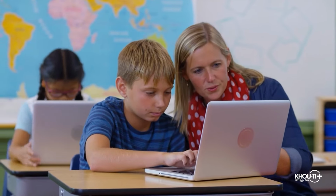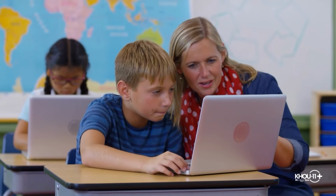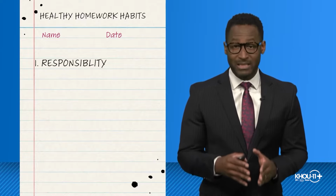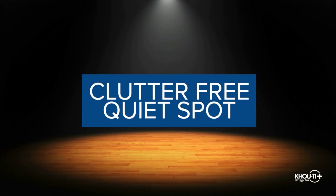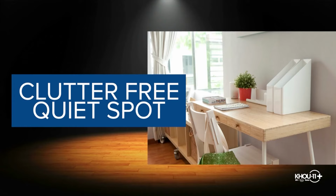It's important to remember that homework is about more than just reinforcing what was learned in school. It is also supposed to be teaching kids important lessons in responsibility, time management, and independence. So what can you do? According to Scholastic, parents can help set the stage. Make sure your child has a clutter-free, quiet spot to do homework. Kids should use the same spot every day to help reinforce the habit.